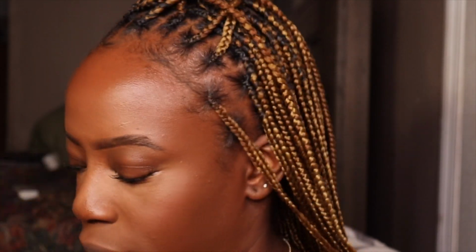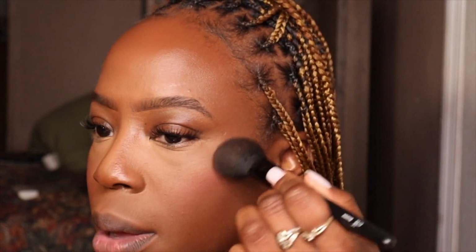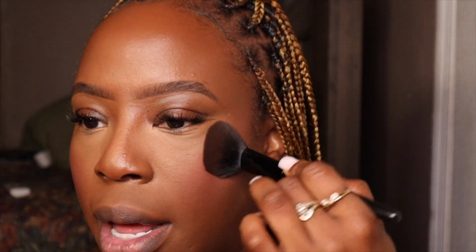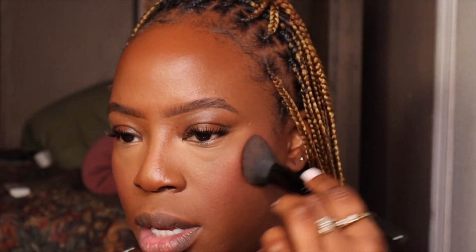Even though I should, because I feel like women of color, our skin absorbs blush so fast. I'll never forget, Ashley told me that, and in my head I was like, no, it can't be. Blush can't disappear that fast. I noticed that when I would have it on, it would be gone in like an hour, and I'm just like, if I took the time to apply you, you're gonna stay. So that's where we're at now.